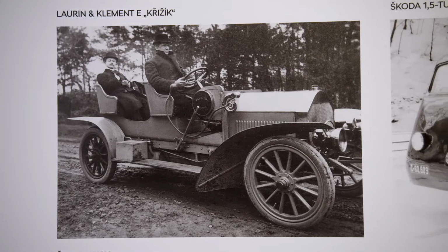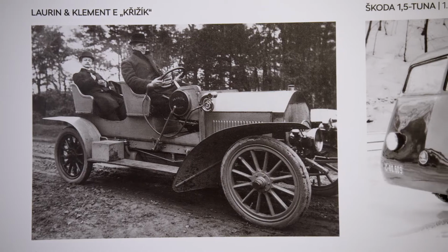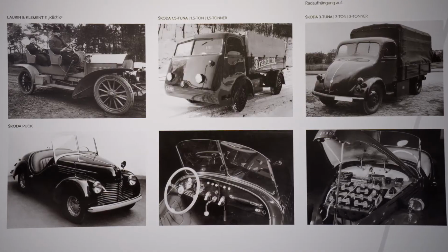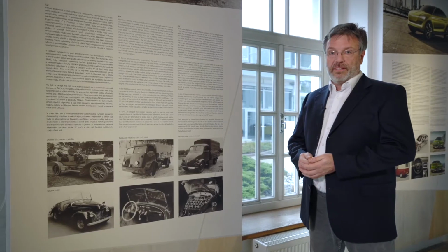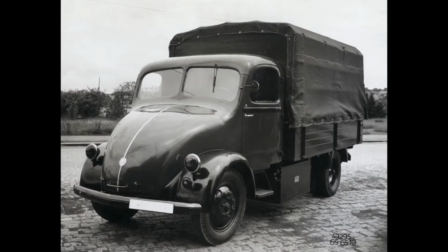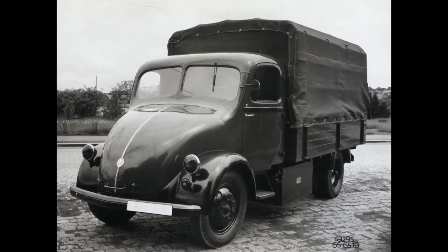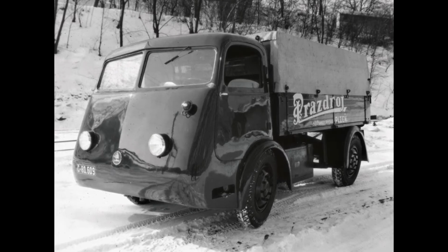The inventor, František Křížík, was the first to incorporate an electric engine into a Laurin and Klement car. It was in 1908. He created the first hybrid car of the Mladá Boleslav brand. In the 1930s and 40s, electric trucks were produced in Pilsen and were used for their low cost and good use. For example, in the Pilsner Urquell brewery.